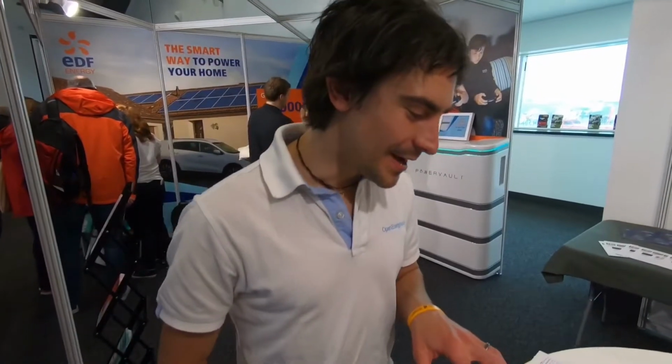So what are you guys doing here today then? What's your stall? We're doing open source energy monitoring and open vehicle monitoring. Fantastic. So energy monitoring, solar PV diver, smart charging station, and this open vehicle monitoring, which is really interesting as well. We've just teamed up with the guys who've been developing this.